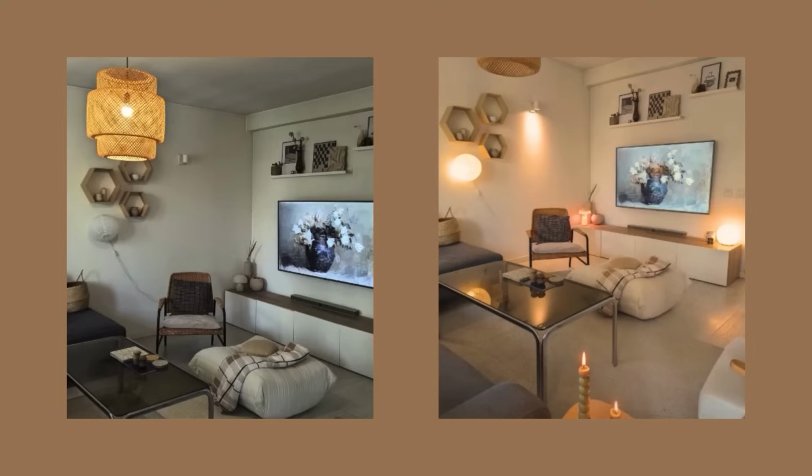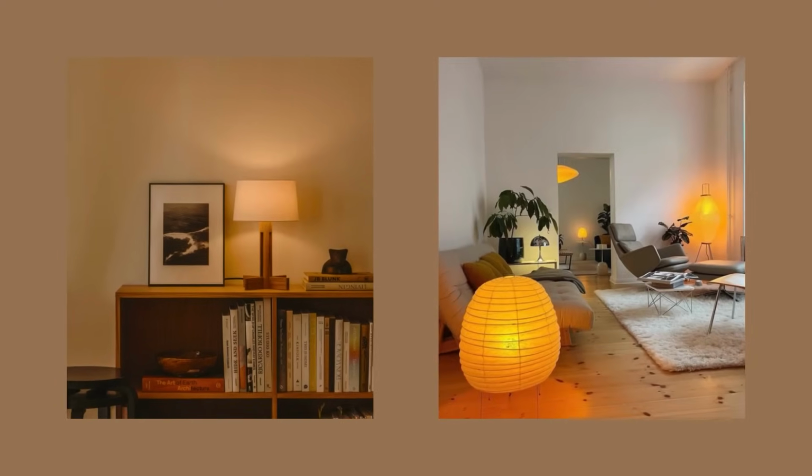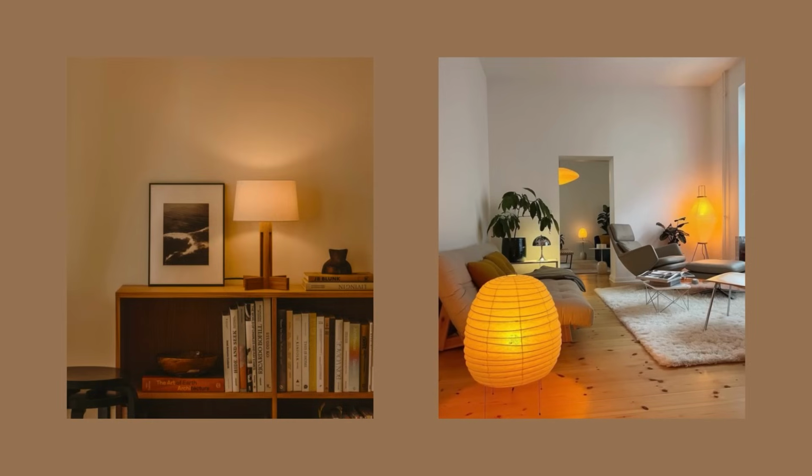So instead of having one big and direct overhead light, always opt for a few lower sources of light. Adding table lamps, floor lamps, desk lamps, and even wall lamps will make your space feel that much more cozy and aesthetically pleasing. So try incorporating a variety of lighting sources and utilizing techniques that will make the space feel more cozy, such as dimming and layering light, and you will create a more visually pleasing and well-designed environment.